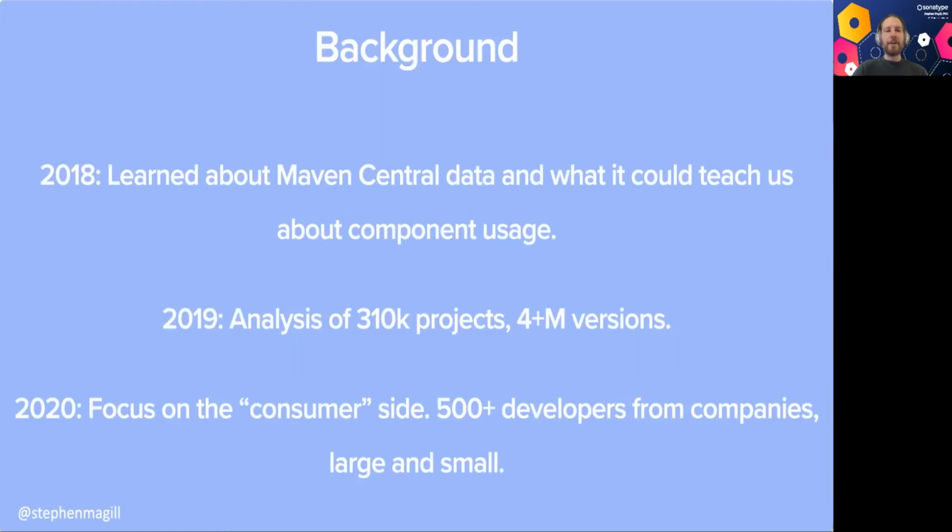So in terms of background, we started this particular work that I'll report on first in 2018, looking at that Maven Central data, seeing what it could teach us about component usage. By 2019, we had analyzed 310,000 open source projects. If you look at all the version releases of those projects, it's over 4 million different versions. And so we filtered through all that data, did some analysis, and at first focused on the consumer side, that's a focus on the producer side.